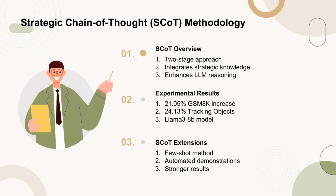The Strategic Chain of Thought (SCoT) methodology is designed to improve the reasoning capabilities of large language models, LLMs. SCoT employs a two-stage approach within a single prompt, first eliciting an effective problem-solving strategy, and then using it to guide the generation of high-quality reasoning paths and final answers. This method aims to address the instability often seen in traditional chain-of-thought methods.